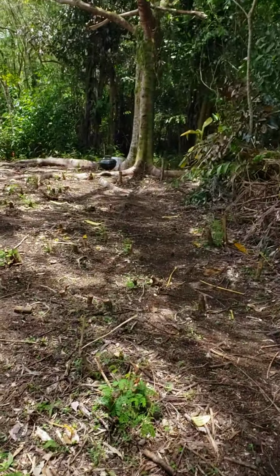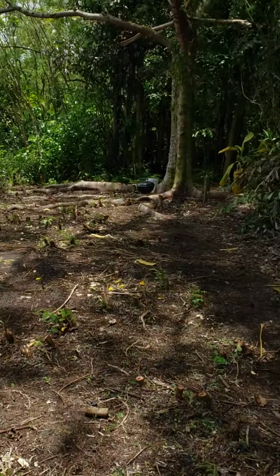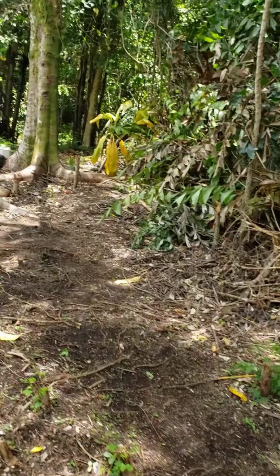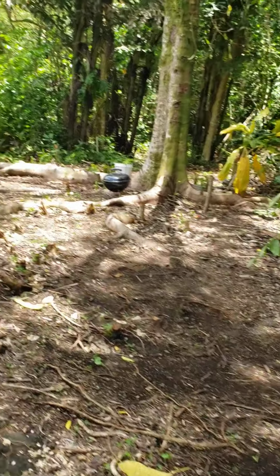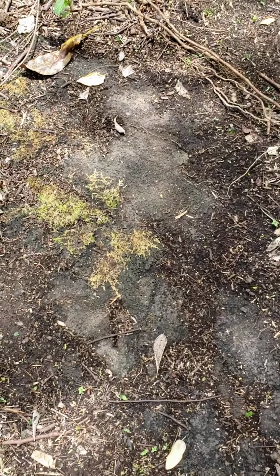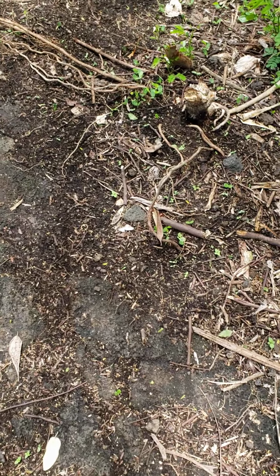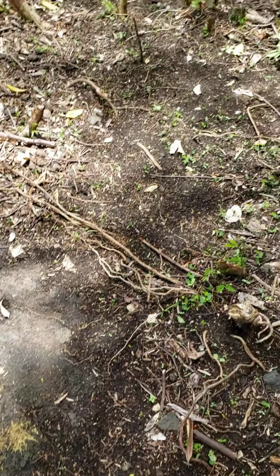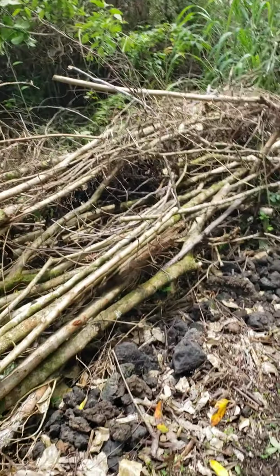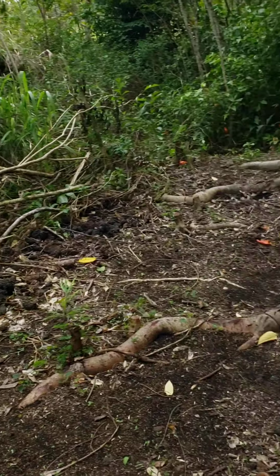So we've been clearing out walkways, trying to be able to get through the property so we can say where things are going to grow. If you look down here, that looks like asphalt, but that's lava. For those of you that are from this city and have never walked on a lava flow before.